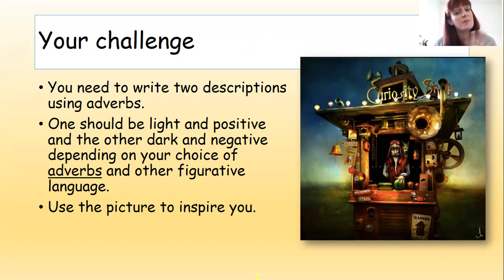And then I want you to write me the opposite. So perhaps the man is a bad man and he steals things to put in his curiosity shop. Perhaps the monkey is his evil sidekick. I don't know. So two different descriptions, one light, one dark. Be as imaginative as you can. I know some of you find this really hard, but just do your best.